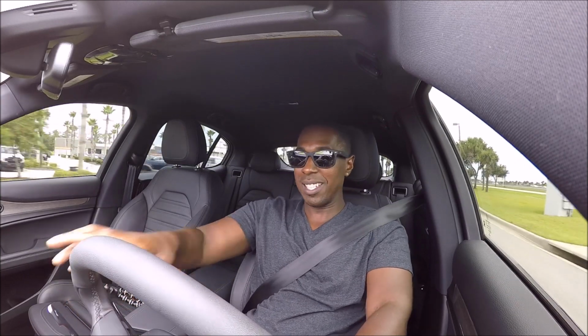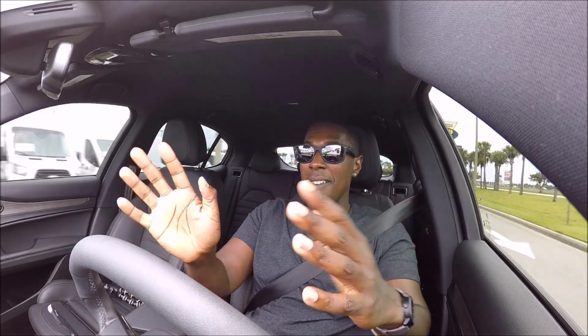Overall, the seating with the sport seats feels super good on your back. Feels really nice when it's holding you in on the sides, especially if you're taking corners like this. You're not sliding at all, you're not moving. And then you have the nice flat bottom leather steering wheel, the big Italian paddle shifters. It's just a nice place to be focused and really concentrating on the task at hand.